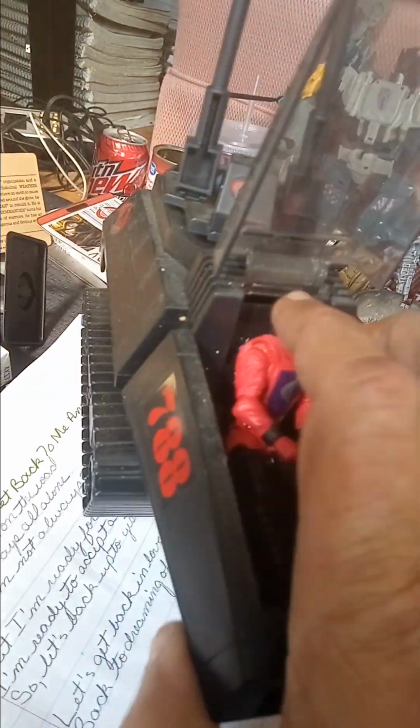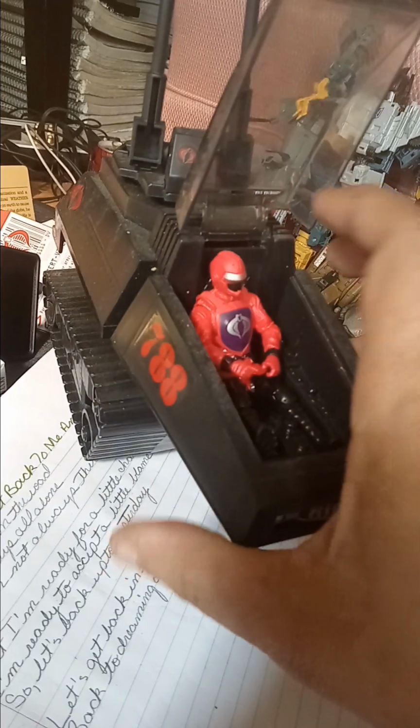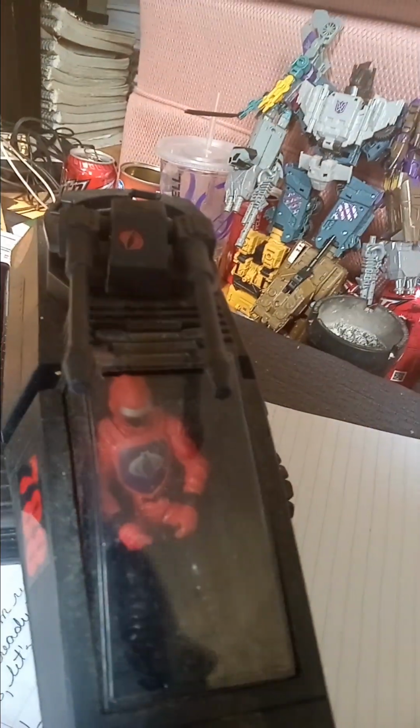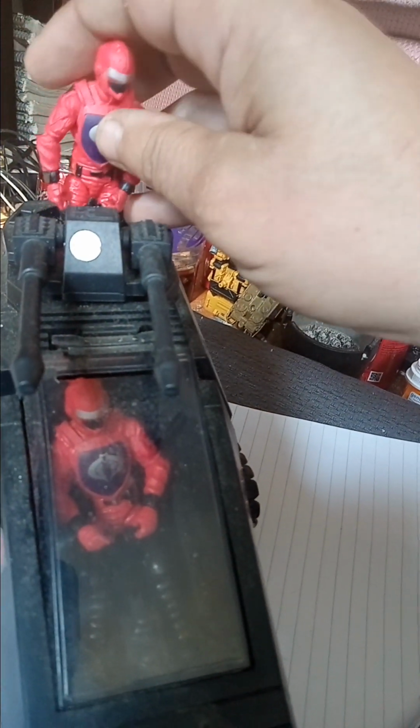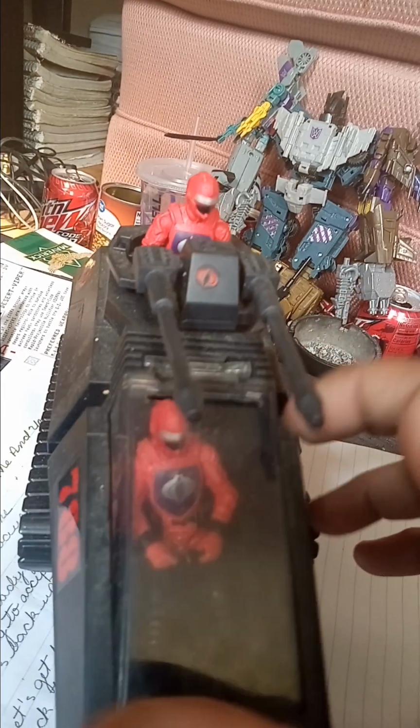You just set the HISS driver right here. Close the lid and get him in there a little better, a little lower. You can close the lid. You can see him in there, and of course, it's got the glass canopy, so it's not good for a tank because it can just shatter the glass and kill the driver. Plus, I got my other HISS tank driver right here. We'll show you what he looks like standing inside the gun turret. So you have 2 of them riding the same HISS tank. Use him as a gunner.